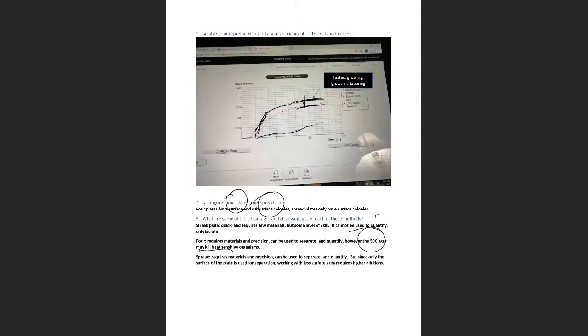Any questions over these? We have one more to go through. Maybe. Oh, okay. I guess I didn't download it. Let me try one more time. Okay, this shouldn't take long.